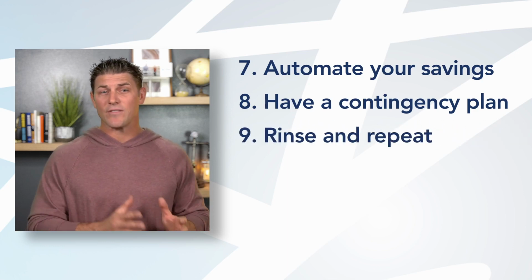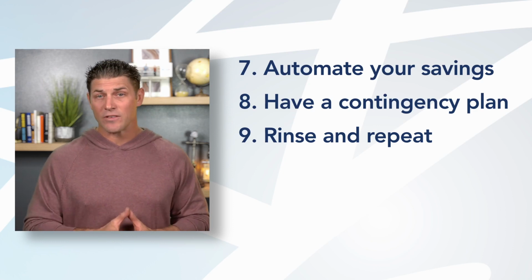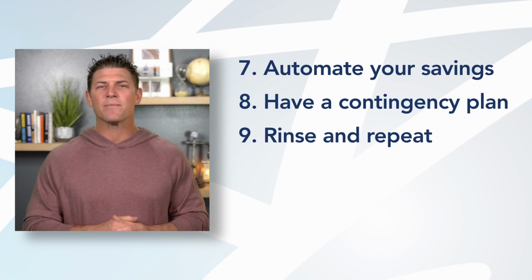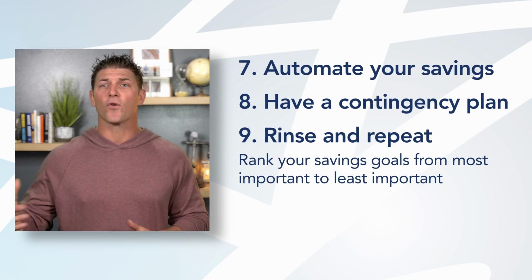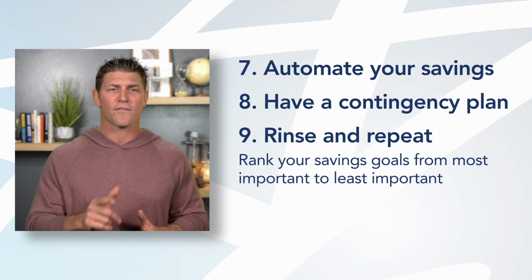And lastly, step number 9, rinse and repeat. Once you've created a savings goal for your first item on your savings list, it's time to start over for your next savings goal by repeating the process. If you have multiple savings goals, rank them in order of most important to least important. For example, you might be saving for a new car this year and saving for retirement that's 40 or more years away. At this moment, you may consider that new car is worth more effort to achieve.